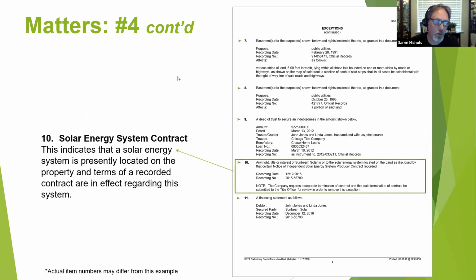Next, solar energy system contracts. This is becoming very popular in the Central Valley. Why? Because we have an abundance of sunshine. The sun shines here 80% of the year. So it's very beneficial for people to have some type of solar on the house, reducing the cost of their PG&E bills and so on. So right here, what we're saying is the solar energy system contract. This indicates that a solar energy system is presently located on the property, and terms of a recorded contract are in effect regarding this system.